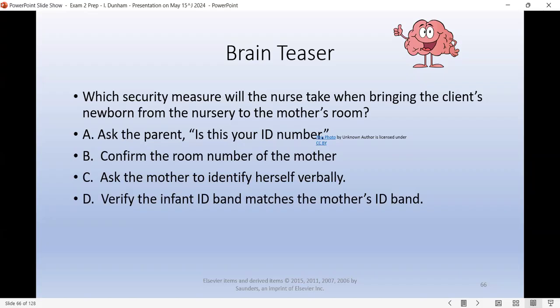Or do you confirm the room number of the mother? Ask the mother to identify herself verbally. She can tell you that she's Mrs. Jones, but is she really? The best would be to verify the infant ID band matches the mom's ID. And that's what I just said.